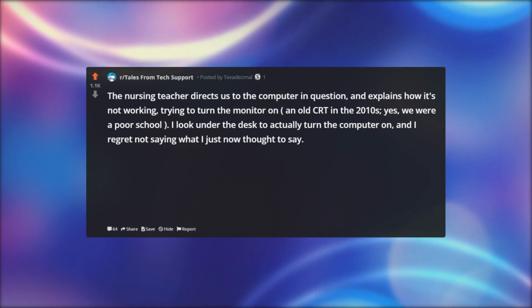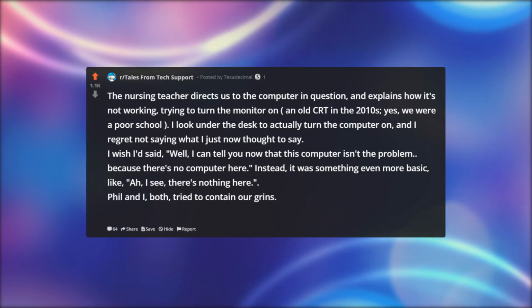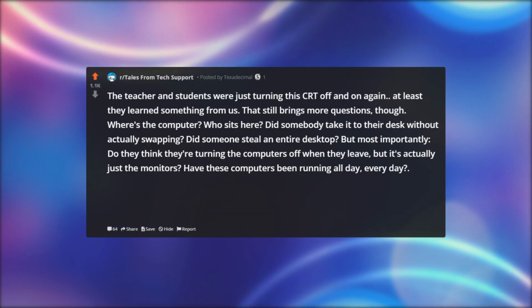I look under the desk to actually turn the computer on, and I regret not saying what I just now thought to say. I wish I'd said, well, I can tell you now that this computer isn't the problem, because there's no computer here. Instead, it was something even more basic, like, I see, there's nothing here. Phil and I both tried to contain our grins. Indeed, the VGA cable for the display was just hanging behind the desk. The teacher and students were just turning this CRT off and on again. At least they learned something from us.